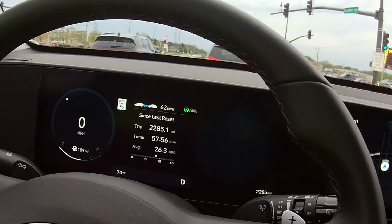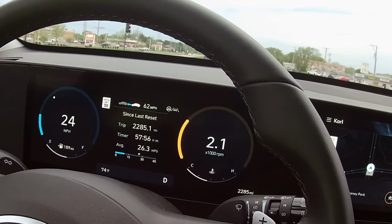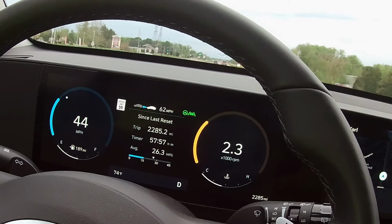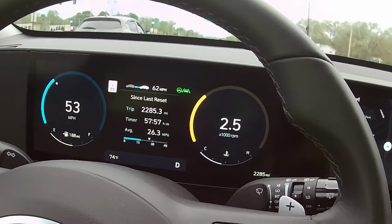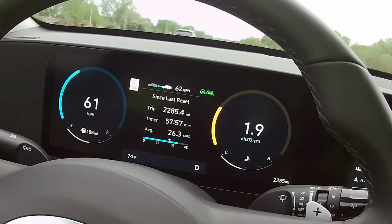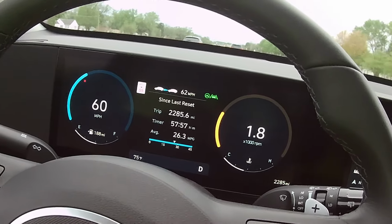Alright, so the light turned green, they're pulling away. We'll press the button, and away it goes. Now, it accelerates pretty leisurely, apparently, when it's going on its own here. There's the auto assist kicking back in. These are the things you won't see on a regular review. Nobody tests this. So if you're using the automatic control, better to accelerate with the pedal yourself so you can take off faster than molasses. And then it'll resume.